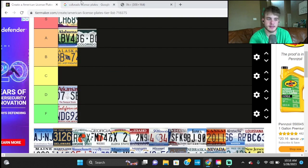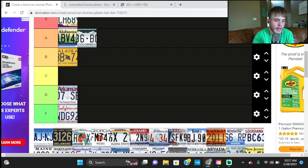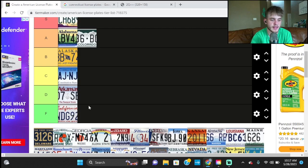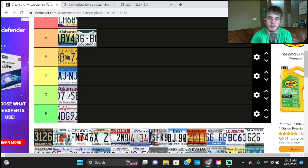Next up is Connecticut. So this is another one that's pretty boring and plain, but it works a little bit better than California's because at least we get a slogan here. Constitution State, that's something. We see a picture of the state itself. So it's still pretty boring, still pretty plain, but I do actually like this one. I'm actually going to put it in C. I think it did a little bit more than California's to keep the plainness from being too much of a negative. And Arkansas, the reason I have it above that tier entirely is because Arkansas tried something that didn't work, and Connecticut played it safe in a better way than California did, if that makes any sense.